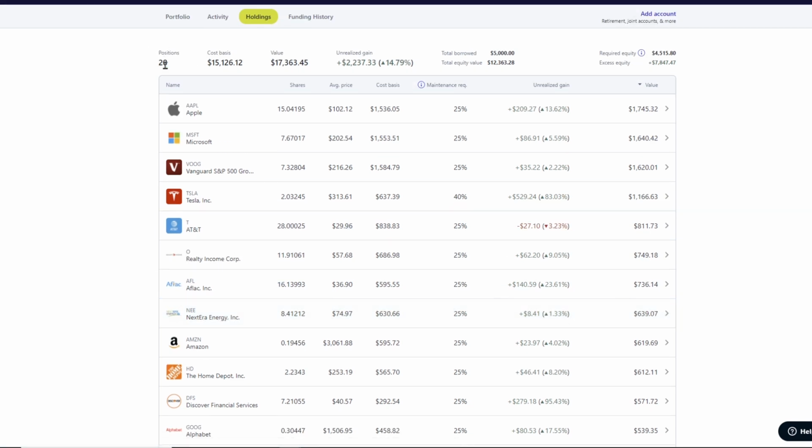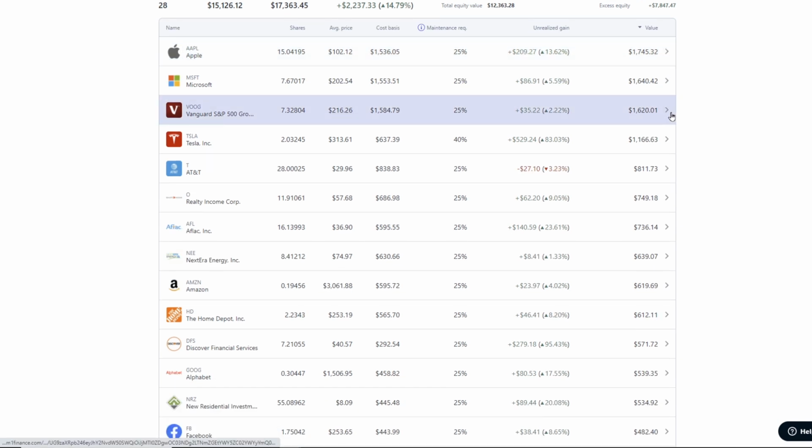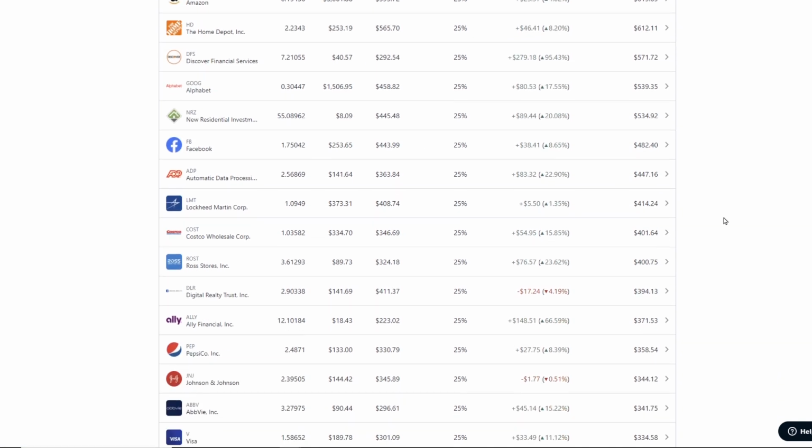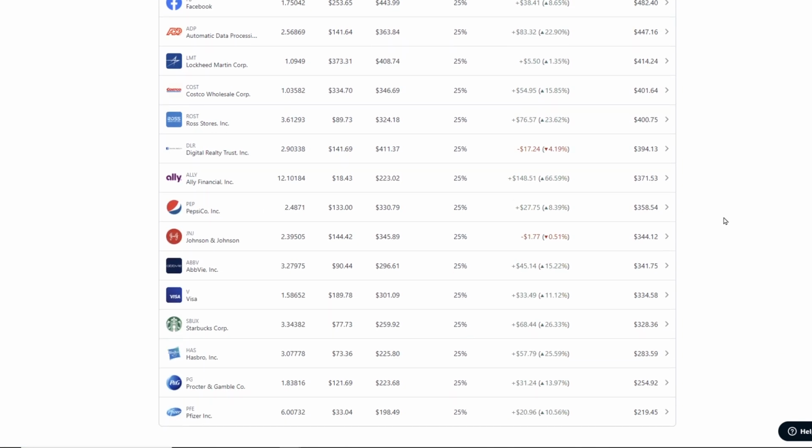At one point I did actually have, I think, close to 45, 50. And then I just slowly started getting rid of stocks that I felt weren't going to hit the goals that I wanted to achieve long term. So you can see these stocks from an outside perspective here from the different sectors. So it looks really nice.